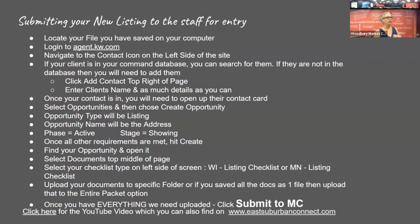But you're just going to go in, create the contact, and add the documents submitted to us. If you need to add any notes or anything, that's how we'll communicate with you as well. If anything's missing, we'll kick it back to you through Command and put a little note in there. But our goal is that everything that's been submitted to the office, we try to get into the MLS within an hour.